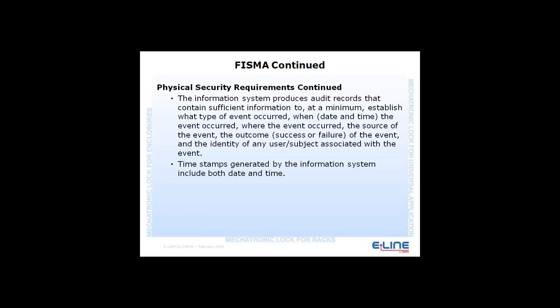Some other requirements associated with FISMA are that you're able to produce audit records. Similar to HIPAA, you need to be able to create reports that demonstrate who accessed at a particular time, which entry point they accessed through, where the event occurred, the source of the event, whether the event was successful or not, was access rejected, or were they able to access the facility or rack, and also the identity of any user or subject associated with the event. And the physical access control system needs to generate timestamps that include both the date and the time. Again, so you can go back and perform forensics for who accessed when.